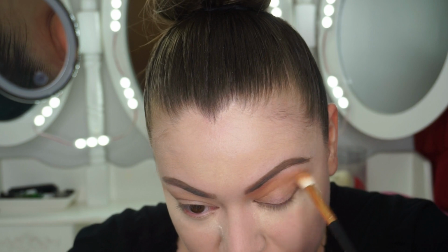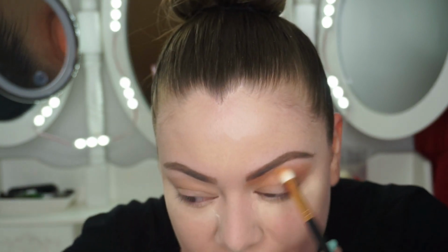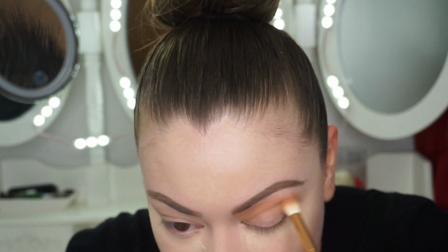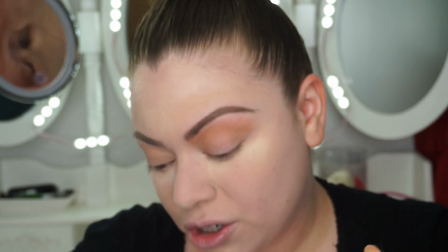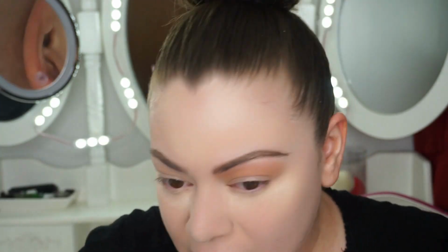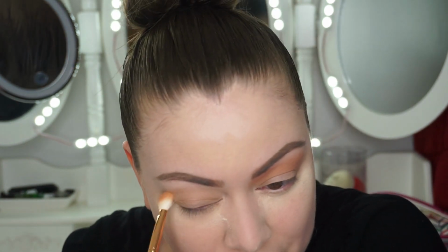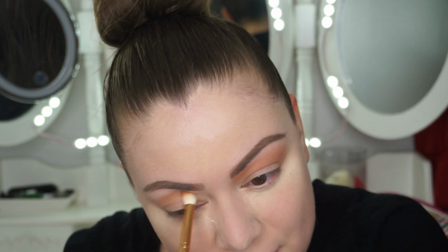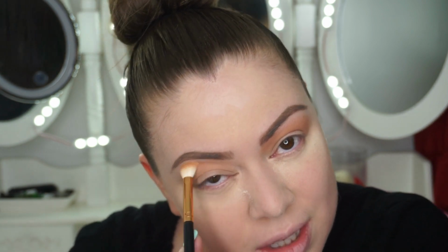Not a bad color. I didn't expect it to be so dark. It looks like a chocolatey brown, but it doesn't. It looks more like a terracotta brown to me, kind of. It's not going to be a dark chocolatey brown like it looks in the palette. It definitely looks more like a terracotta. So now that I know this, I'm going to go in very carefully on the other side, just doing the same thing I did.